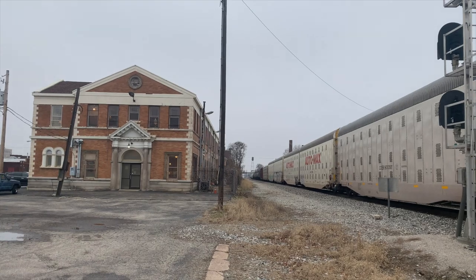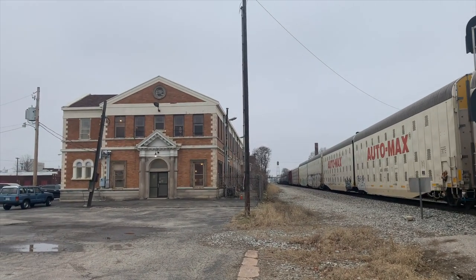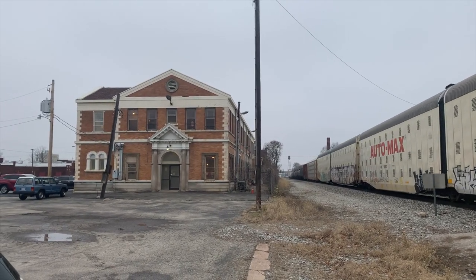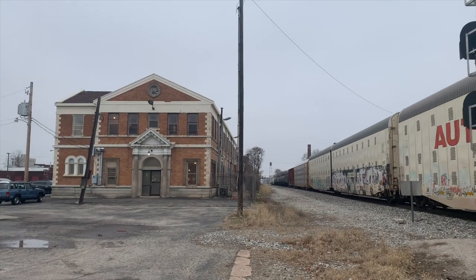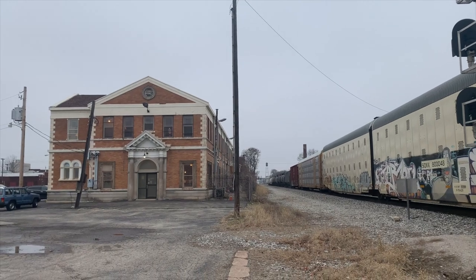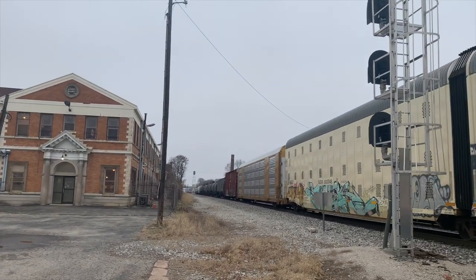All right, so these trains are running on the NS main line in Decatur, Illinois. That's the old Wabash Depot. That's just the side of the building. It's quite a long building there, and it's back from the old Wabash Railroad days, which I think went out of business. They were taken over by like Norfolk and Western back in the mid-60s, '64 maybe. Anyway.